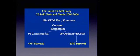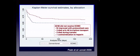A landmark study which re-established the role of ECMO in adult respiratory care was the CESAR trial from the UK. It was published in 2006 with 180 ARDS patients, and showed that the survival among patients who underwent ECMO was 63%, whereas the conventional group had a 47% survival. And again, in Lancet 2009, publications showed that ECMO survival was better than conventional.